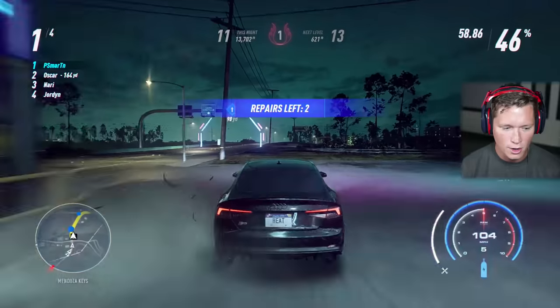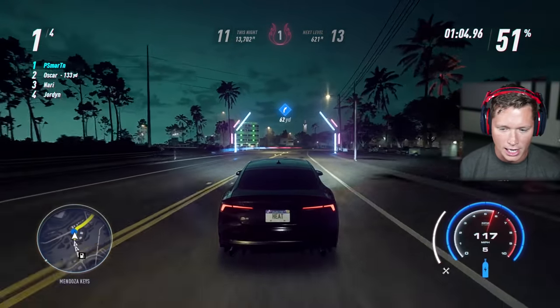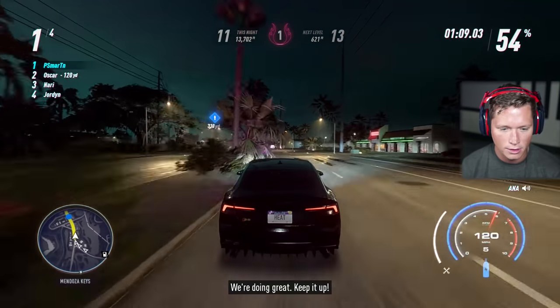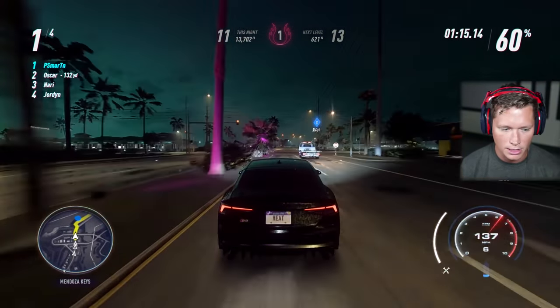Woo! I'll take a little detour there, be able to fix up our car, get us back up to 100% health. We're looking okay. Yeah, we took a couple of hard hits there that we probably shouldn't have. You're doing great. Keep it up. Here we go. Come on, baby.